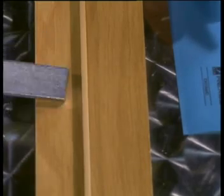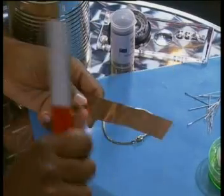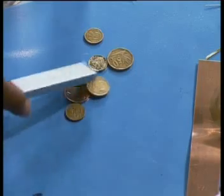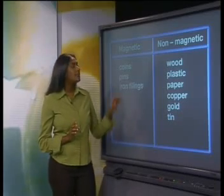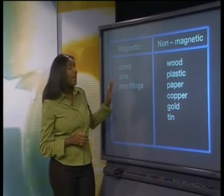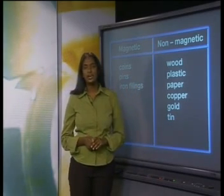I tried wood, plastic, paper, copper, gold and tin. None of these samples were attracted to the magnet. I found, however, that these coins, pins and iron filings are magnetic. If you look at my table of results, you will see that I have only a few magnetic materials listed, but lots of non-magnetic materials.